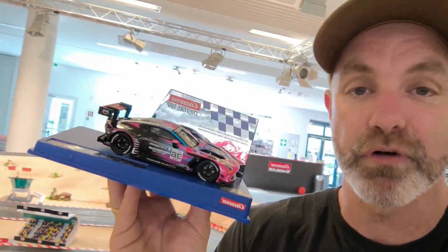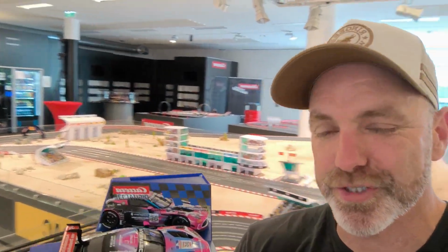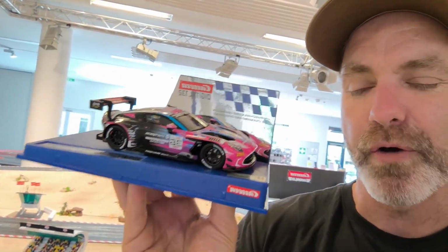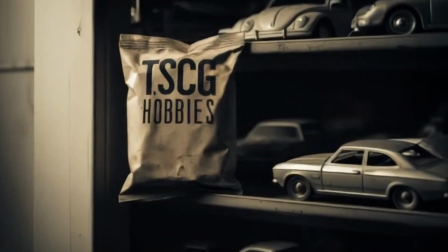Welcome back to another slot car review, and today we have Carrera's Aston Martin Vantage GT3. It looks good. How will it perform? We'll find out because we've got a massive 4-lane desert track behind us. This is a sample, unreleased at the time of filming. We will push it, but we'll see how we go. Closer look, track test, enough talking, let's go.